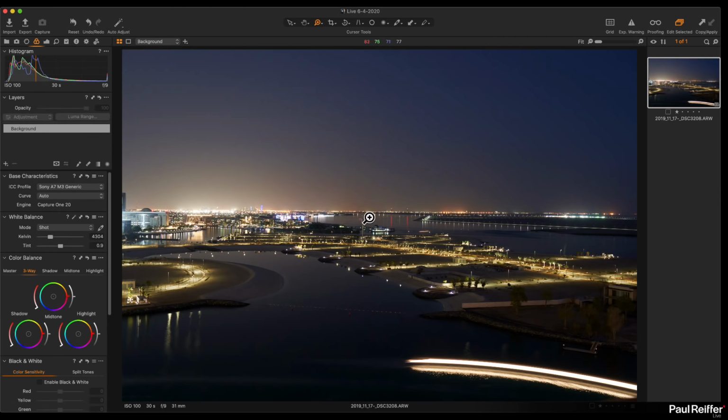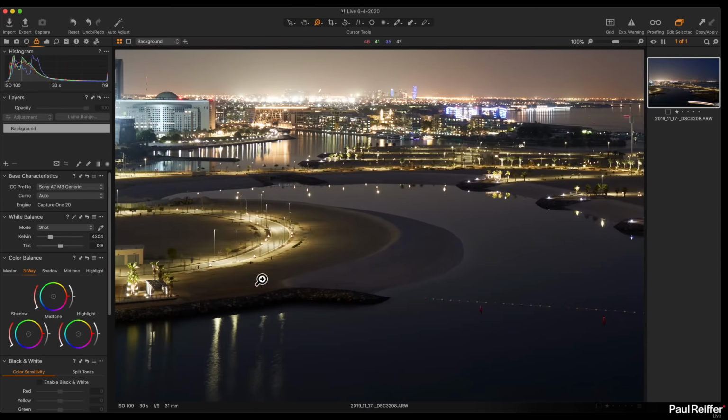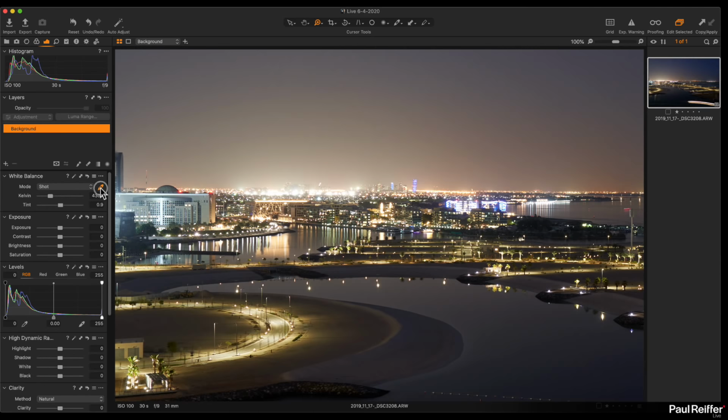What I am worried about though is the white balance to start with. So we've got this sort of greeny tint to some of these lights down here. If you remember a couple of sessions ago, we looked at a Las Vegas image with some tarmac. Tarmac's really useful for white balance because it should be grey. So if we click that, it's gone a lot cooler, but it's actually about right. That's what I would expect this scene to look like. Pretty cool at night.